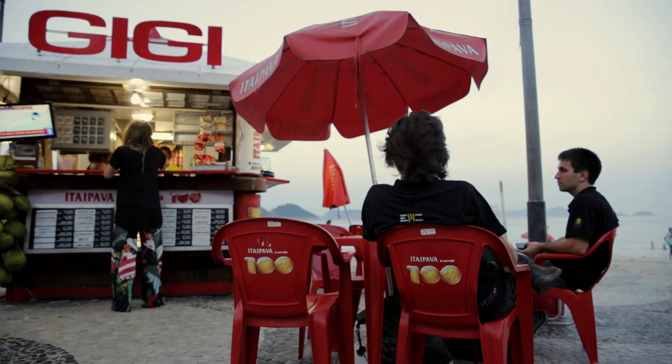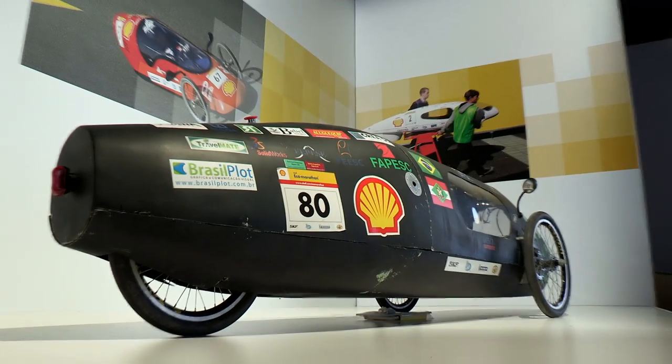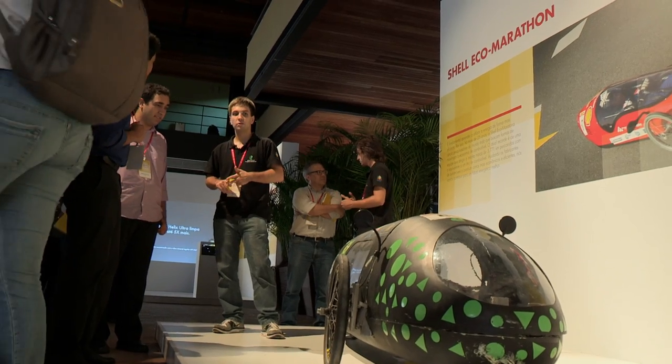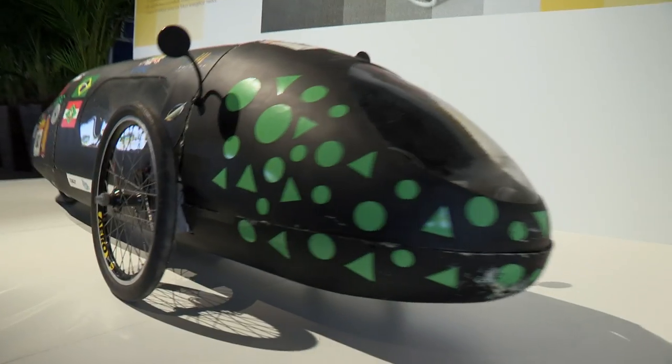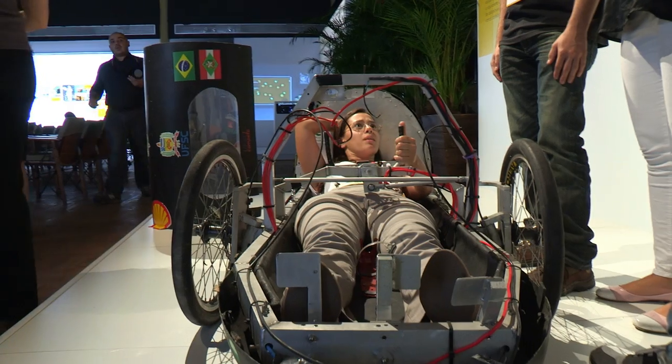But this is no holiday. They've been invited by Shell to show off last year's car at a conference on the future of energy efficiency and innovation. This event specifically, we talked about how we need to broaden the energy mix and make it cleaner, make it affordable. Shell Eco Marathon is an integral part of that strategy. By showcasing the car that finished seventh last year, the team is raising questions about future energy challenges and mobility.